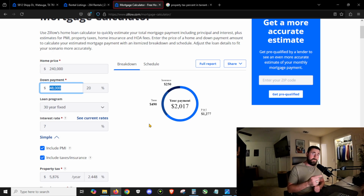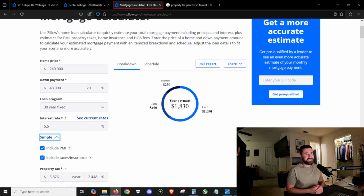And then you wait a year, a year and a half, 2 years, you refinance, you capitalize, and you get that better interest rate. So you get a 5.5. All right. Now we're starting to talk. Now we're starting to get in the money. This thing's starting to cash flow now.